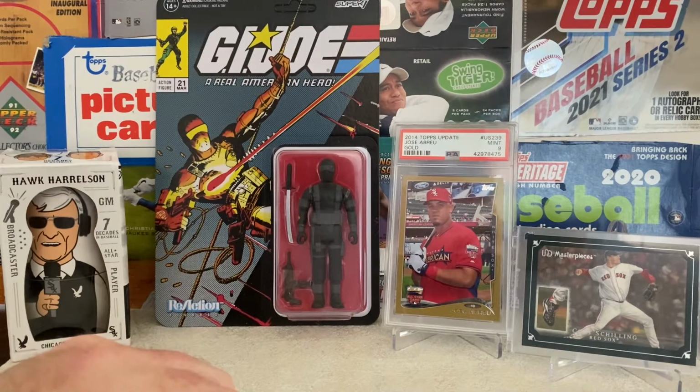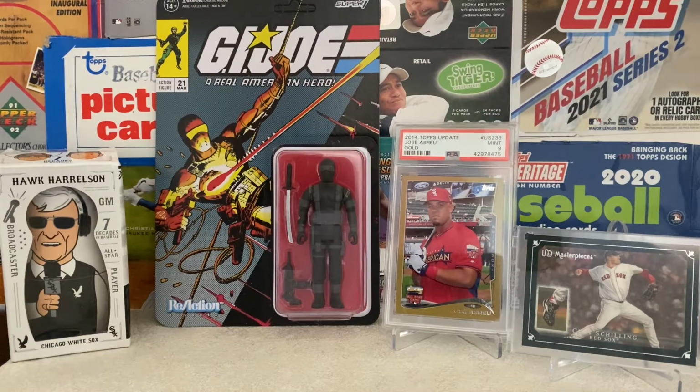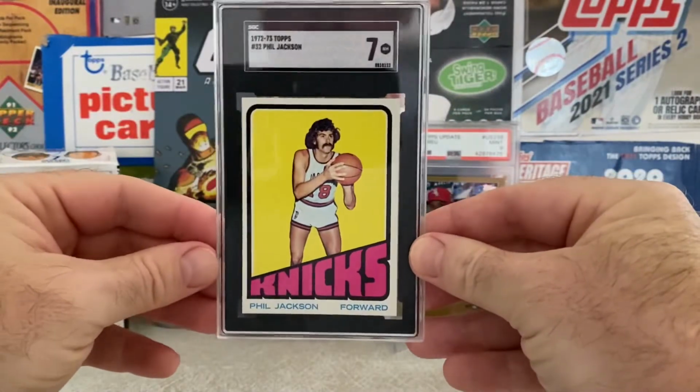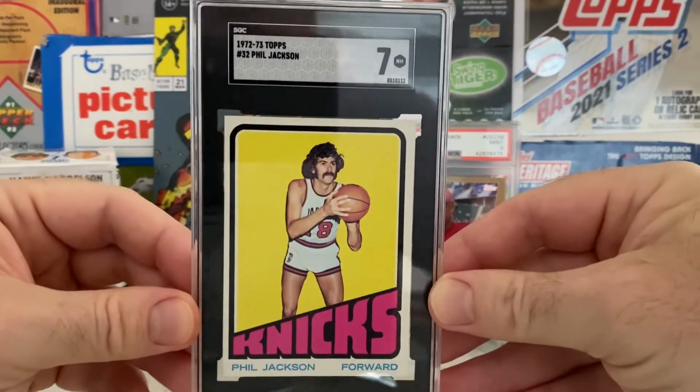And then last card, this was the big boy pickup at the show. It's a Phil Jackson rookie card. As a Bulls fan, the Zen Master, I had to pick up his rookie card, and I got it. It's a 1972-73 Topps in an SGC 7. Sorry, it could be a little bit better, but it was a nice card.